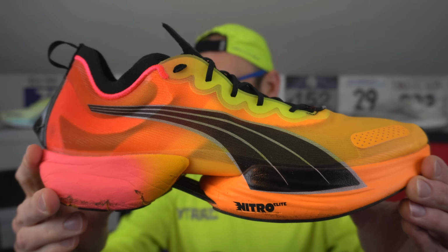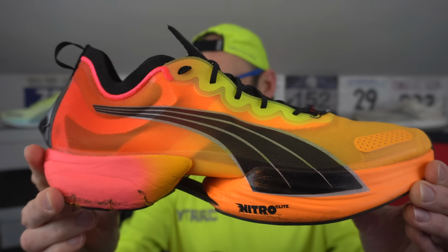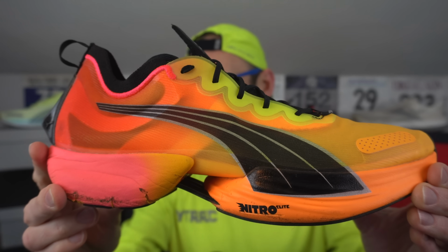At position 7, it's the first of the so-called super shoes in the list, the Puma Fast R Nitro Elite. An amazing looking and performing shoe. I was really stoked to test it out earlier in the year. I found it to be a brilliantly aggressive tempo and faster pace shoe. Perhaps not the marathon shoe that Puma intended.